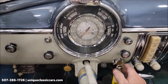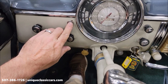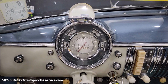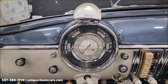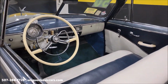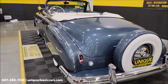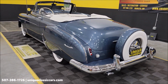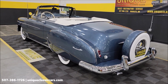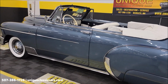As far as the key, I'm going to turn this up and down. And then push button start right here. And that's all there is to it. Make sure we're in neutral. That door closes nice. Fits well. Listen to that. Again, inline 6 underneath the hood. Kind of the sound that goes along with the car, if you will.